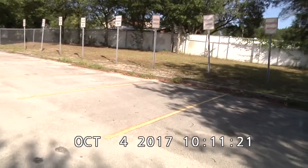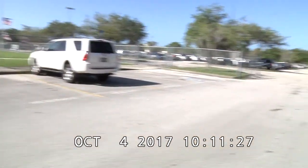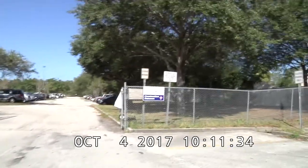Looking to my right, which is the reserved parking and visitor parking. To my left, more reserved parking, handicap parking. And now we're coming into the main entrance. Well, I guess this is maybe the student parking. Yes, student parking lot.